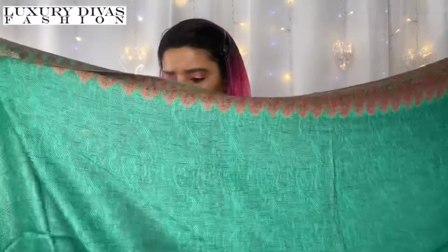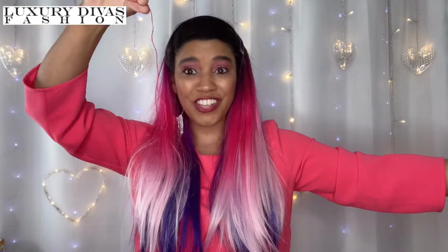What the heck is this thing on top, right? Let's go ahead and take it out of the plastic. Ooh, feels soft. Obviously, I'm guessing it's a scarf. Yeah, it's a scarf. I'm not a scarf girl, guys. Oh, this is very pretty. Uh-oh. Looks like it might have a snag or something. No, just a thread. No big deal.